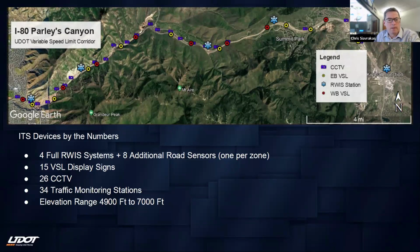One significant part of this is the bottom bullet there, the elevation range change. The Salt Lake Valley floor is in the 4,000s range. Up on the benches, it starts to creep up towards 5,000. As you enter the VSL corridor, you gain a little over 2,000 feet in about 10 miles or so. And then it peaks and goes down on the other side for the rest of the corridor coming out of that canyon. So next slide.